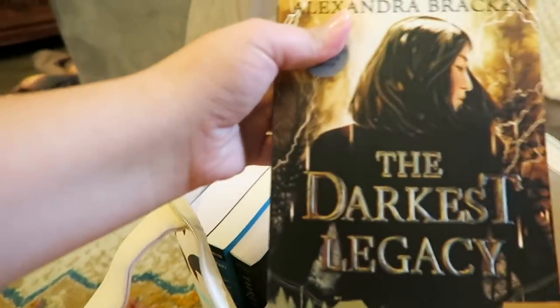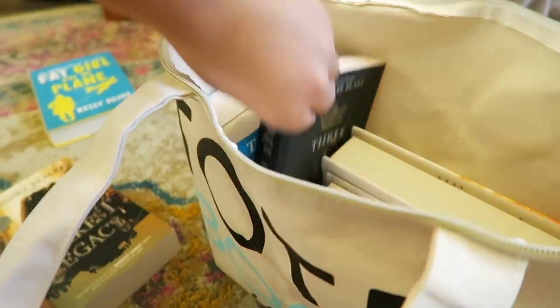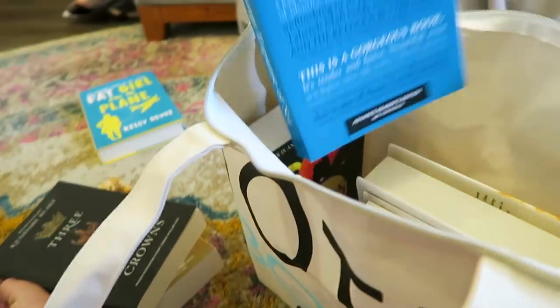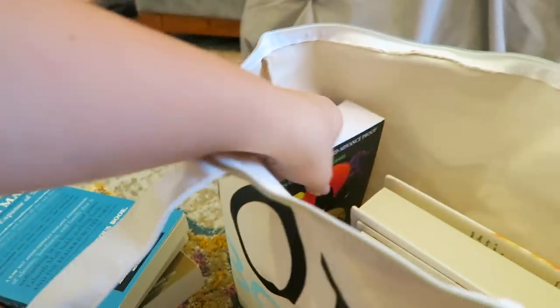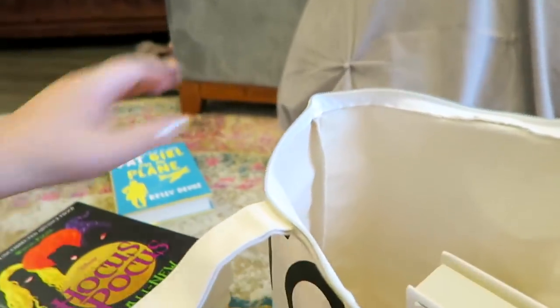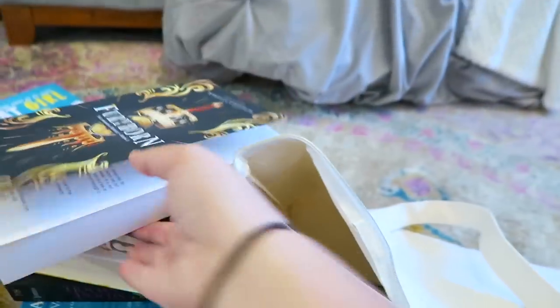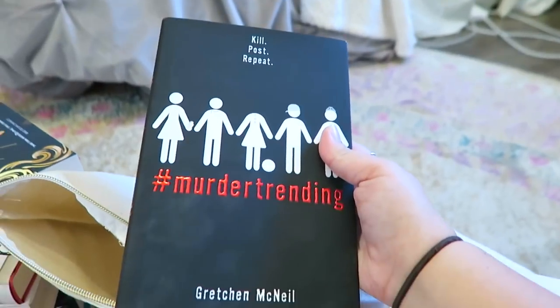The Darkest Legacy, you can win that. You could win Three Dark Crowns. You could win A Very Large Expanse of the Sea. You could win the new Hocus Pocus book. You could win Iron Gold. You could win One of Us is Lying. Furyborn, you could win that one. And last, Murder Trending. So there we go.